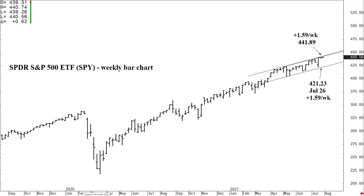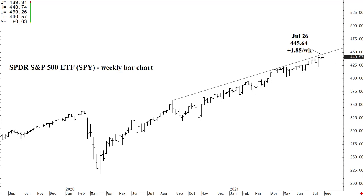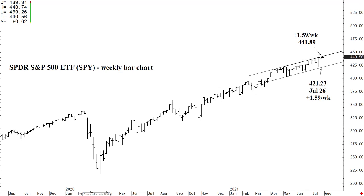But if we test 421.23 over the next week or two, and we may, it can contain selling into later August, and we can remain in a congestive framework through August above 421.23, with the ceiling once again at that trend line at 445.64. But let me mention that if at the end of this week, for instance, we close below 421.23, that would be a sell signal into later August.